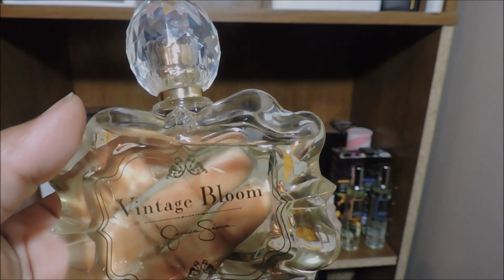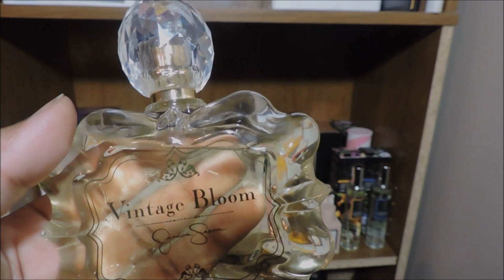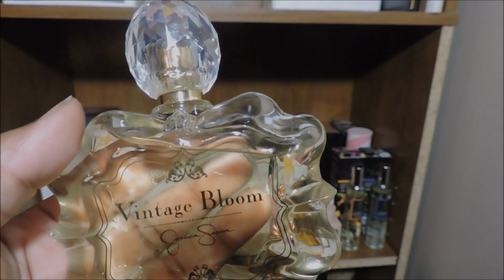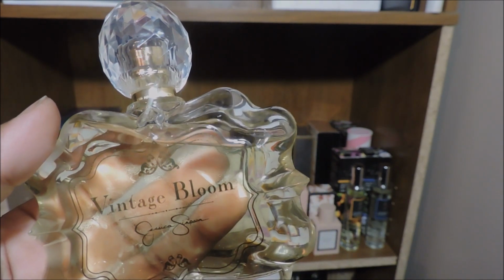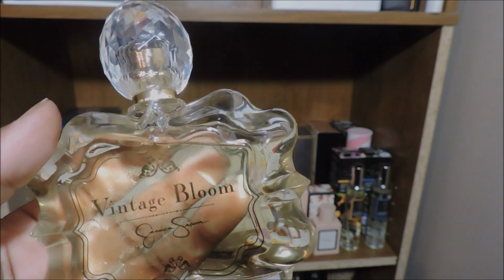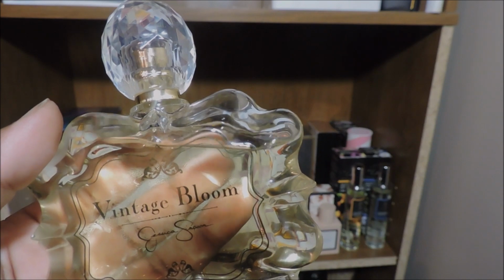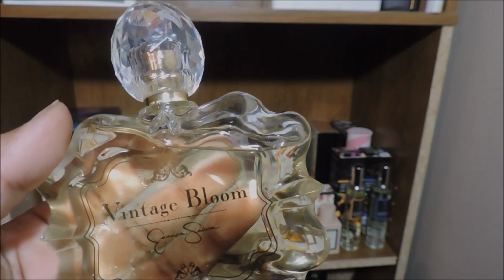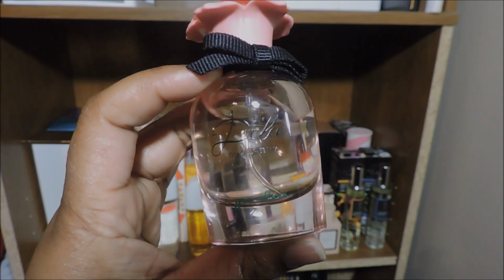If you have Daisy Dream already and you have Vintage Bloom already, or if you have an impression of Daisy Dream or a dupe for Daisy Dream, please try layering these together. The combination is beautiful, and I feel like if you love the Daisy line, or if you have Daisy Dream and you just feel like it's missing something, layer it with Vintage Bloom by Jessica Simpson. I have a video talking about this perfume.